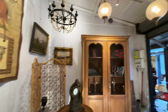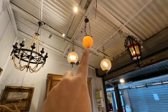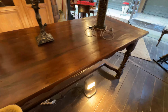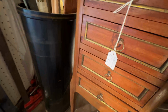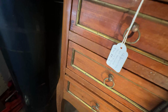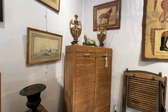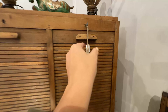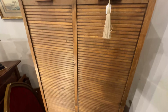If not, I would just pop into one of these furniture places. Oh my goodness, that alabaster lamp right there, beautiful. This table is stunning. I don't see a price, but this sweet little table is €180, which I would absolutely spend. And this cabinet, just gorgeous with the shutter front, and it has its key, €750. I mean, I feel very good about that.